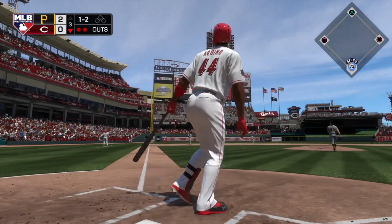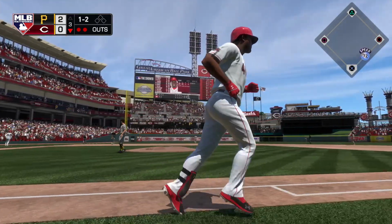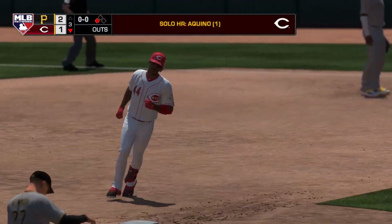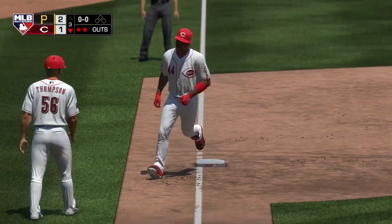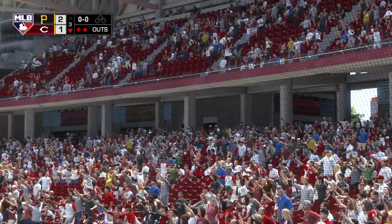Swing, and there it goes. Deep to left. No chance at bringing this one back. Into the upper deck and gone. A solo shot here to left, as they cut the lead in half, it's 2-1 now.